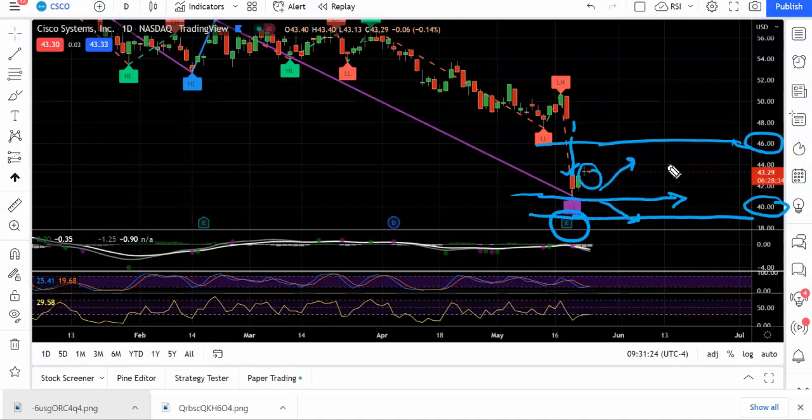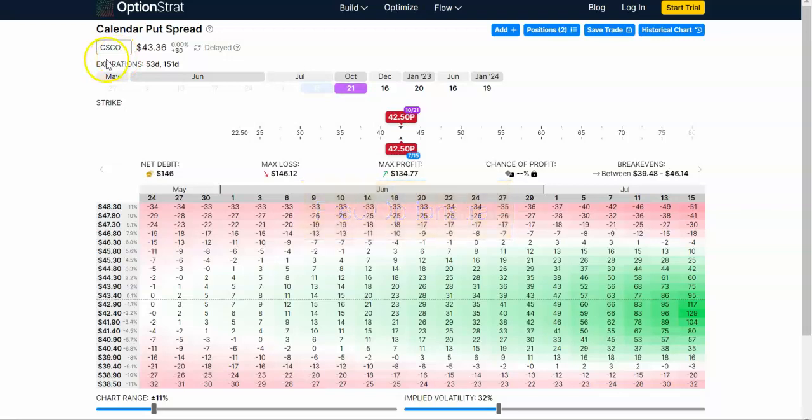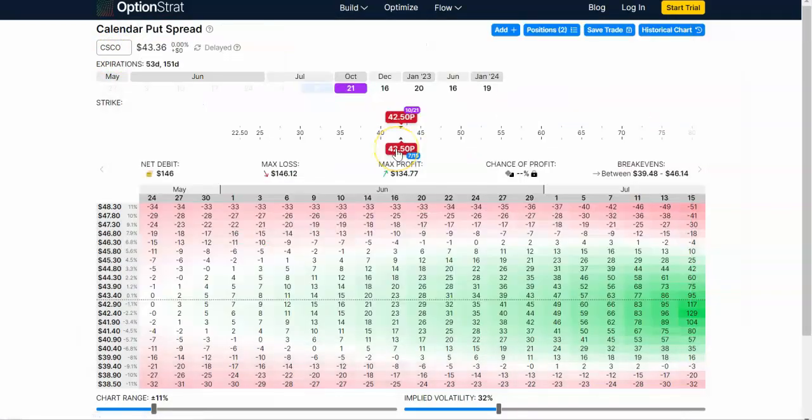So let's see if we can find a deal that will keep us in this range here for the next month or so. 40 to 46. Using a simulation tool called OptionStrat. It's free. I type in CSCO, trading at 43, we see. I'm going to look at a calendar put spread. I'm going to sell a July 15th put and buy an October 21st put.